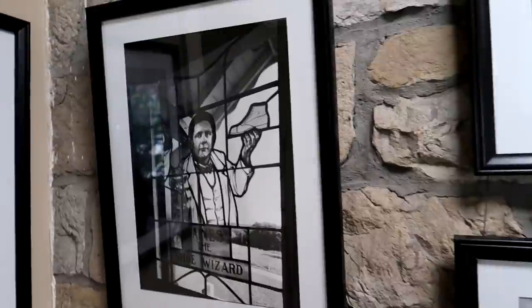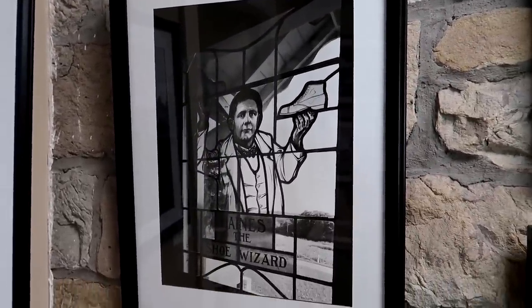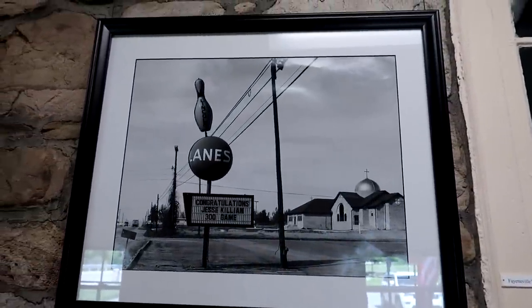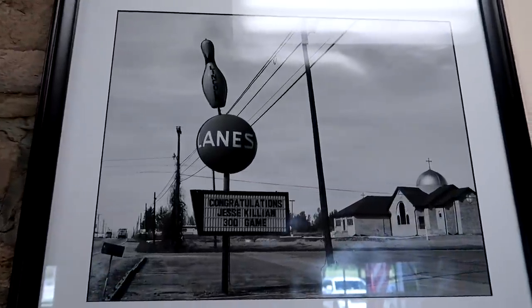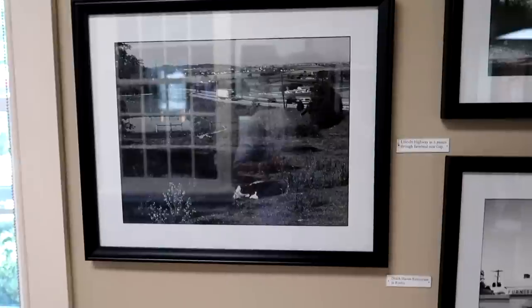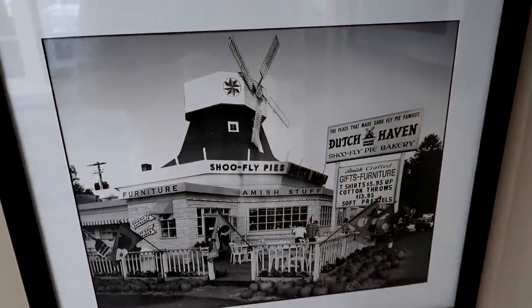There's actually the stained glass door of the Shoe House. We were also here yesterday at Lincoln Lanes, but unfortunately it was closed down and they actually had a different sign. They didn't have the same sign there, but I recognized the church behind it. Stopped here yesterday at Dutch Haven and had a shoe fly pie.